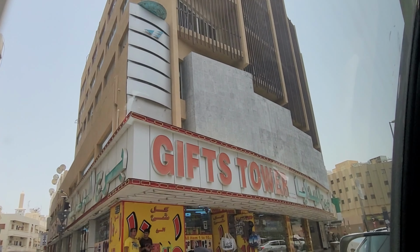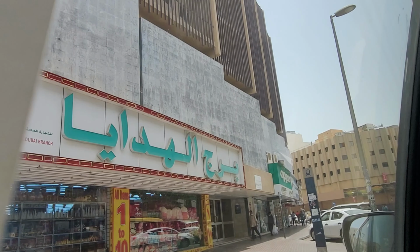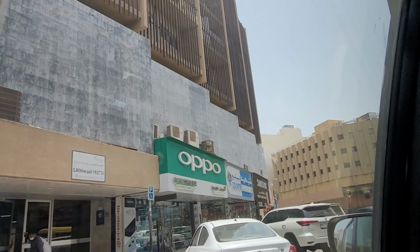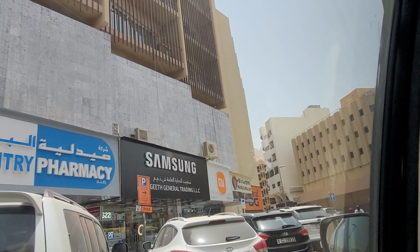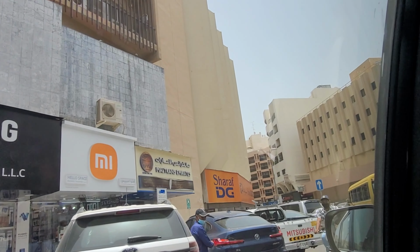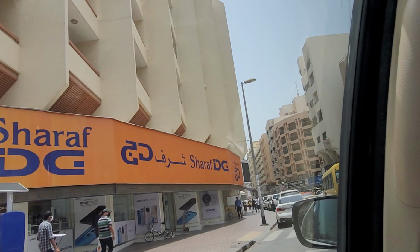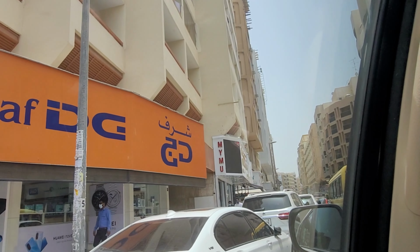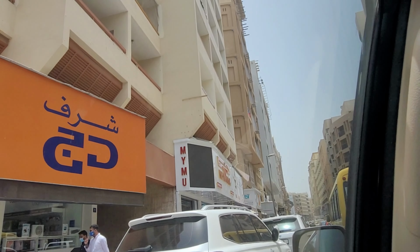So here is the cheapest area in the UAE for shopping, but you need to negotiate the price. If they see you are a tourist, they keep the price a little higher, and you must negotiate with them so you can get a discount. In this area you can get all kinds of first copies, like sunglasses, shoes, all the big brands.